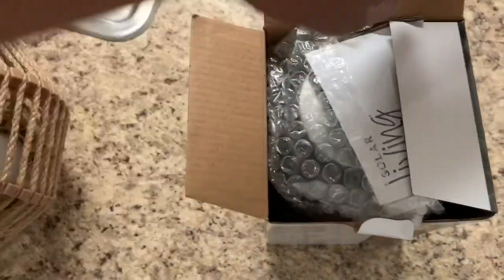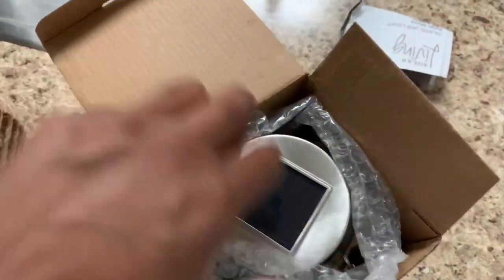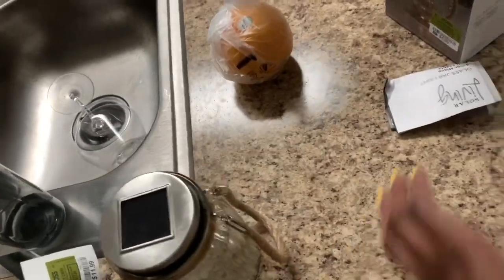Let's see if I can one hand this. Let's see how talented your girl is. Like I said, another solar one. Wow. I mean, do I need a candle for this one too? I thought it came with a candle. Guess not. And then another glass lantern.